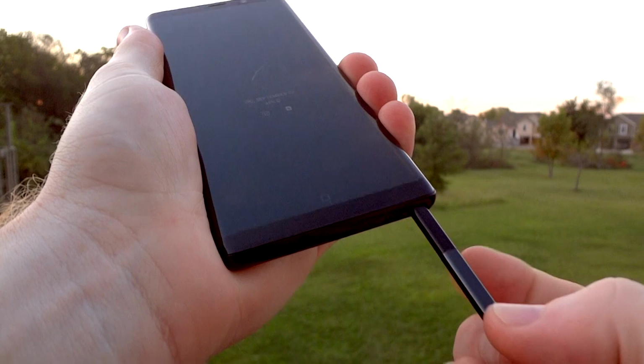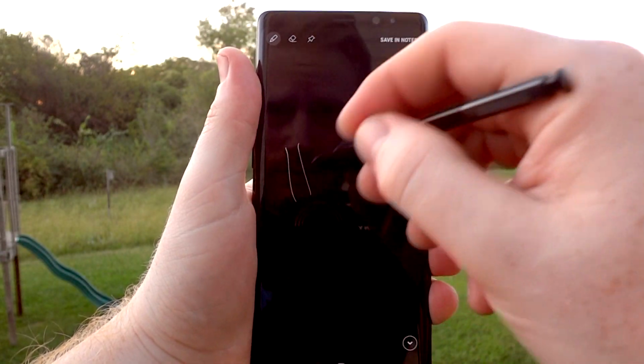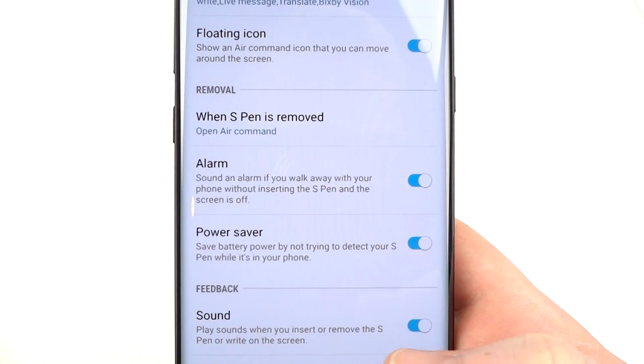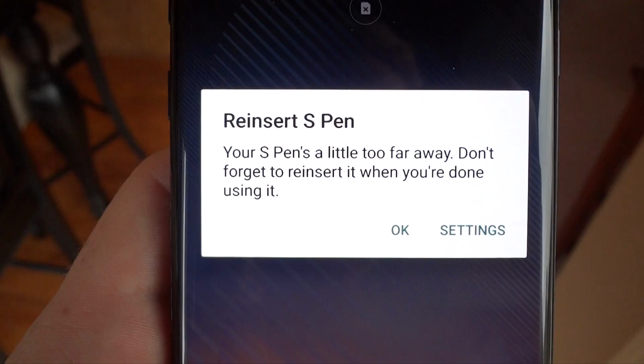Pulling out the S Pen while the screen is off will give you access to screen off memos, a brilliant way to quickly write down a phone number or add a quick reminder. You also have the ability to screen write, live message, and simply add more notes. A fun little feature that I don't see talked about too often is the S Pen alarm, a handy setting that alerts you if you've left your S Pen behind.